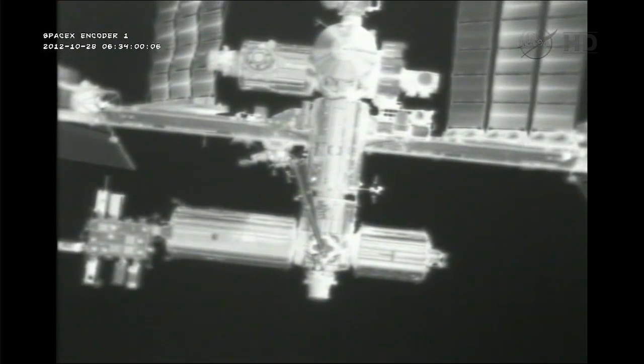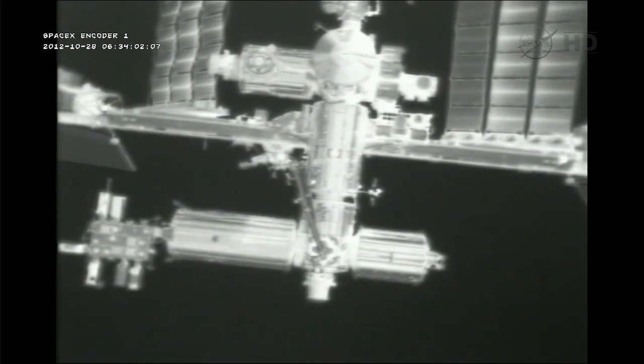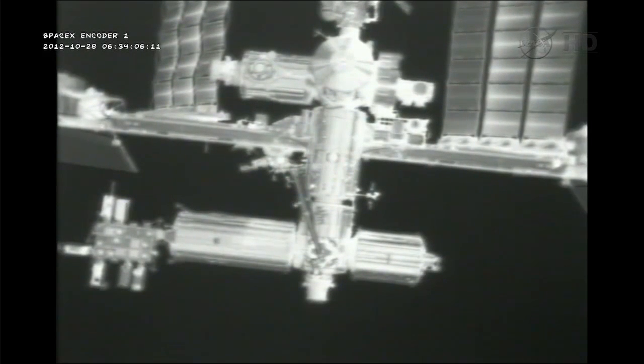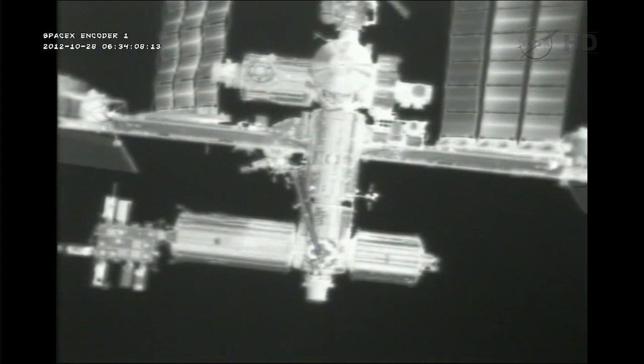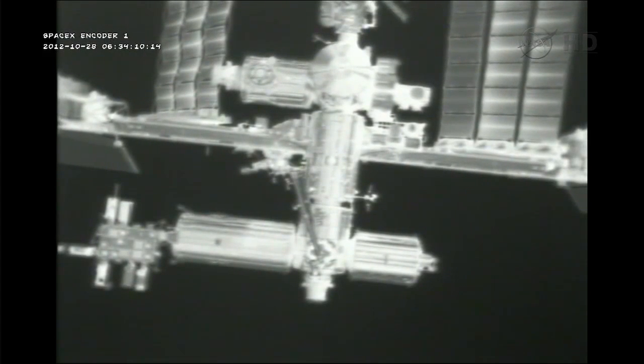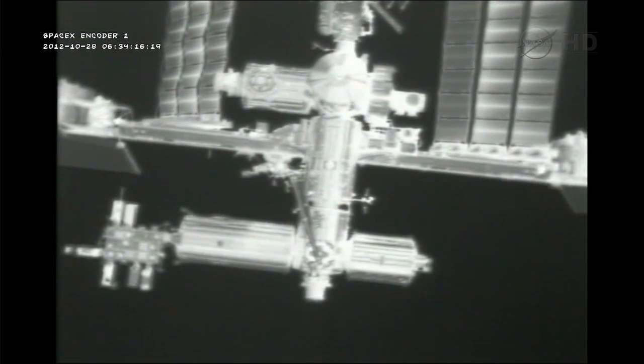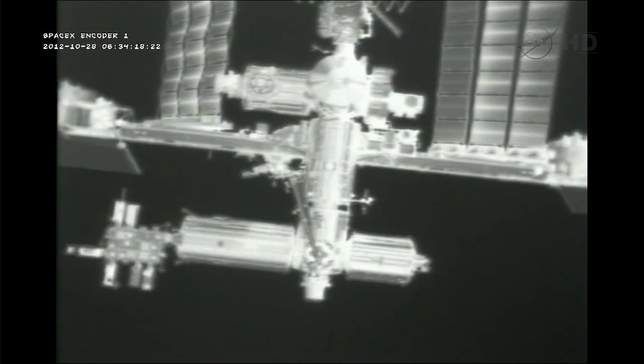Here's a view from Dragon looking up at its former home for the past 2.5 weeks, International Space Station. You get a sense of exactly how big this complex is. That is the Japanese Kibo laboratory there on the bottom left-hand side with its front porch there attached to it where all those experiments are. The Columbus laboratory there at the bottom right-hand side. In between the two is the Harmony node.